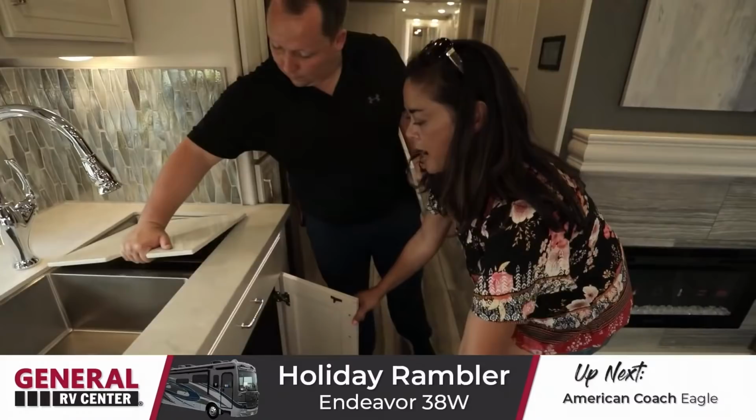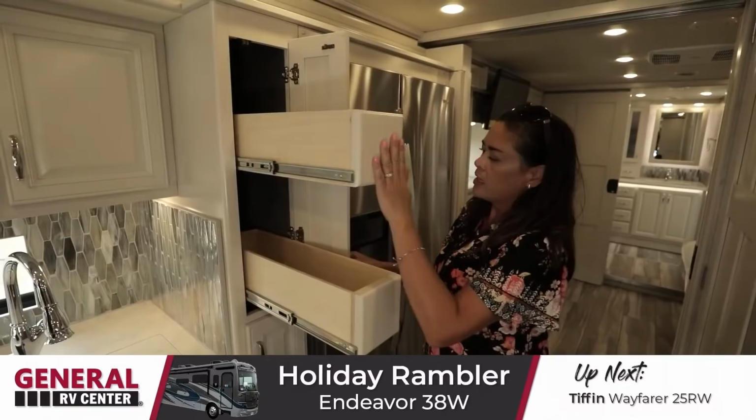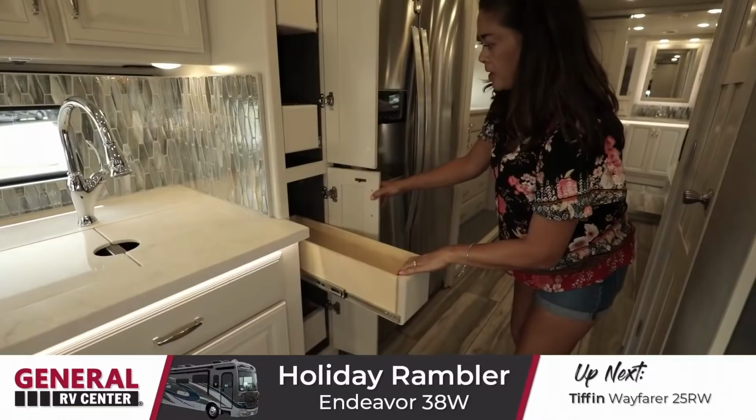And look at this pantry. Wow, it's got these trays. That's a great feature. Absolutely. And then you have more room down here, everybody. Look at that. That's fantastic.